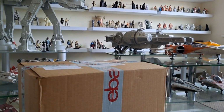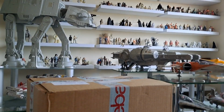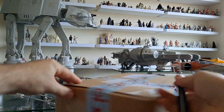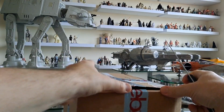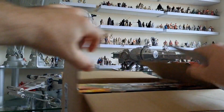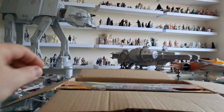Alright there. Hello there. Just before the sun sets, let's get this open, because I want to open it in natural light. I think I know what it is. I got it on eBay. I think it's Dooku related. Yes, it is. I usually do openings like this for Patreons.